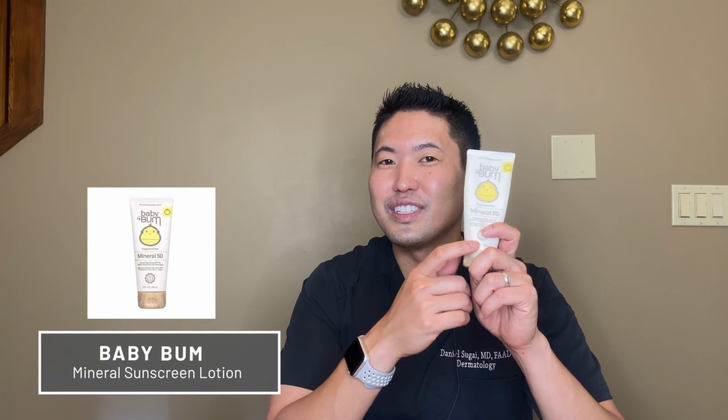And then to follow up your skincare routine, you want to end it, you want to have a good sunscreen. So this past summer, I've been using Baby Bum on my kids, and they love this one. This is a mineral zinc oxide base sunscreen, SPF 50, water resistant 80 minutes. Very nice sunscreen. My kids love it. They call it the smooth one because it rubs in very well.